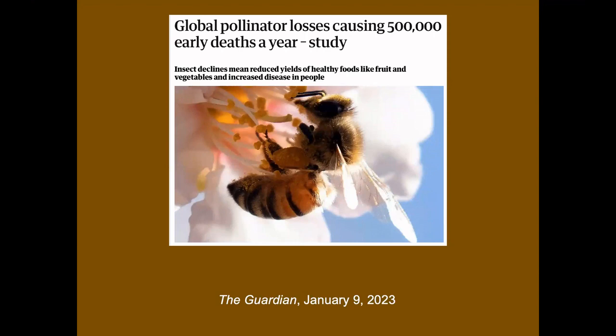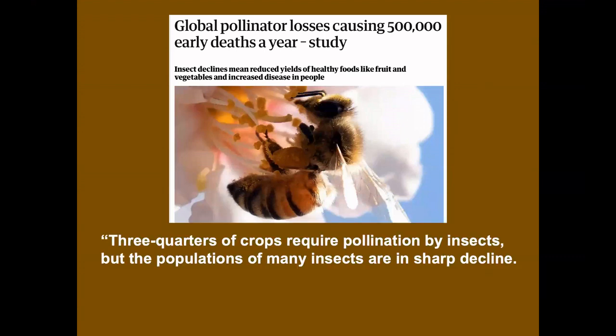a newspaper article about a study that showed that 3/4 of crops, this is for human consumption, either are totally dependent on insect pollination or their yields are enhanced by insect pollination. And that's literally A to Z, apples to zucchini, and just about everything in between, except the wind pollinated grasses, the grains, the corn, the rice, the oats, the wheat. But of the flowering crops, 3/4 of them really depend on pollination by insects for a good yield.